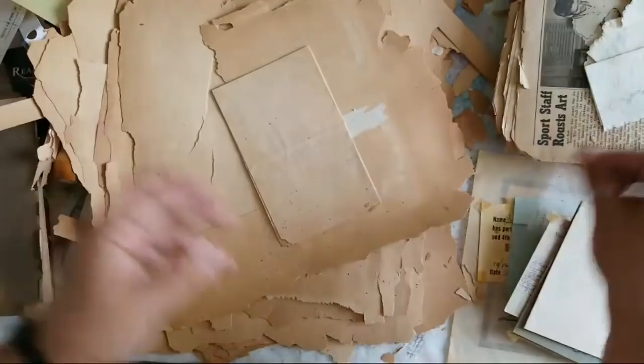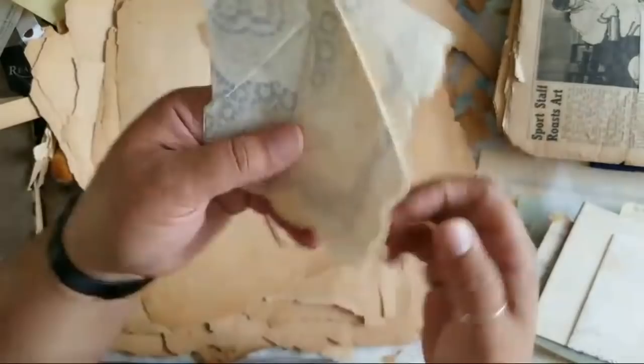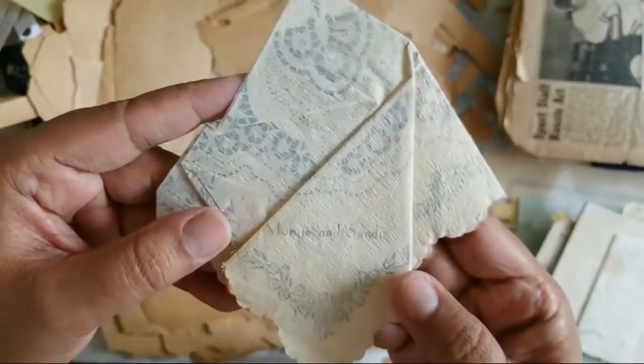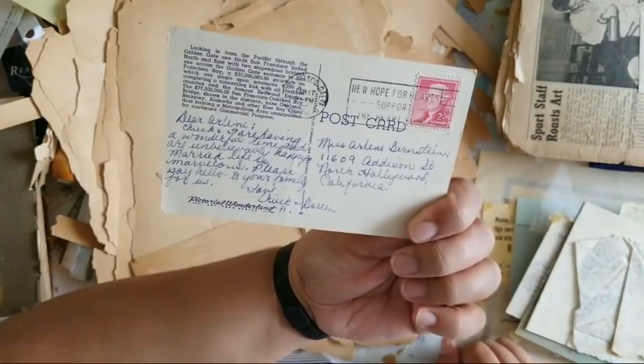Some napkins that she saved. Dave and Carolyn, they might have gotten married. This is another napkin. Marcy and Sandy. Interesting. Another postcard. San Francisco. Oh, this one's got writing on it. It was sent to her.